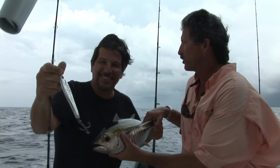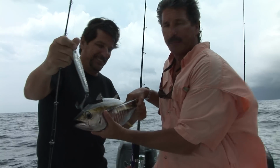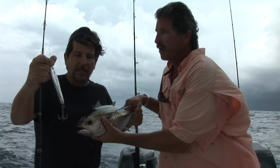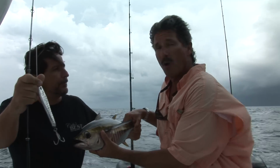Hey, it's a high spot. You're 20 miles offshore. You're gonna see skipjack. You're gonna see yellowfin. There's big blacks. We saw a jump and sail earlier. Yep, exactly, free-jumping sailfish. Dorado. There's wahoo out here. What a fishy spot.